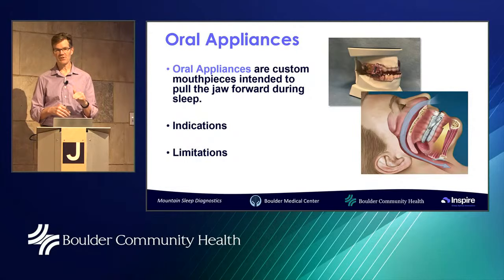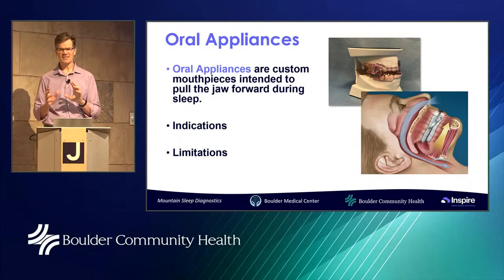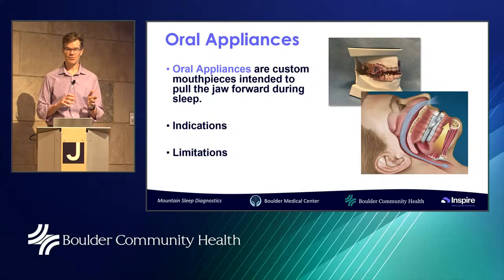Can be used for central sleep apnea. Very effective. But you need some experience in terms of how to do the settings right. There's a lot more settings. And it can also treat obstructive as well. So in patients who've got a mixture of obstructive and central sleep apnea, adaptive servoventilation works very well.